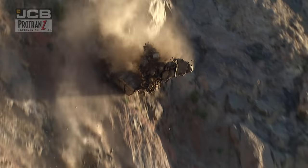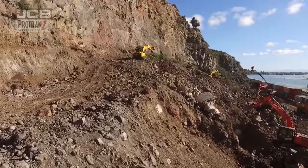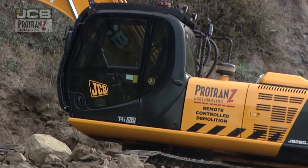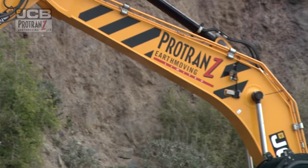But we'd never had an experience with remote controlling machines before. The fact of the matter is, the cliff behind us could fall in. It doesn't and won't take a seismic event for that to happen, but the risk is there, so if that happened, bye-bye JCB digger. And that's where Jared and Protranz come into it, that they've got these machines here with the highest of technology, hoping and praying that doesn't happen.